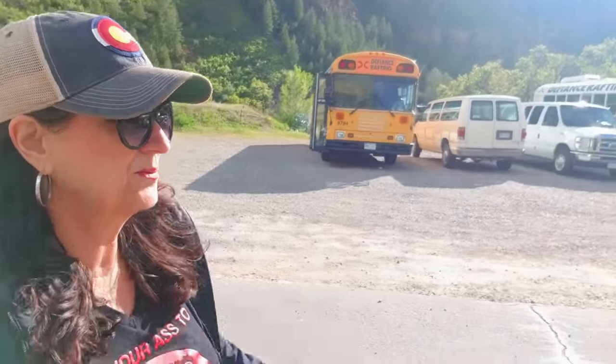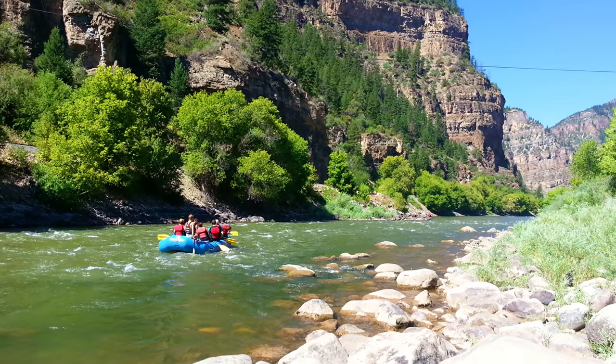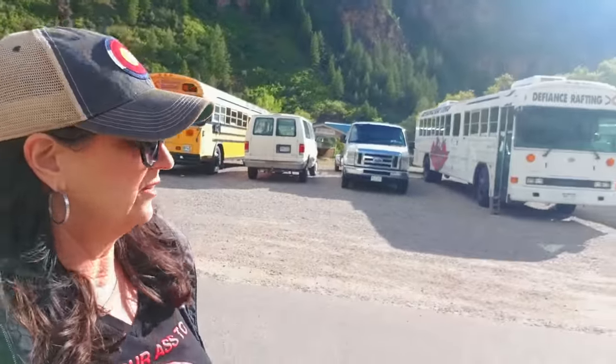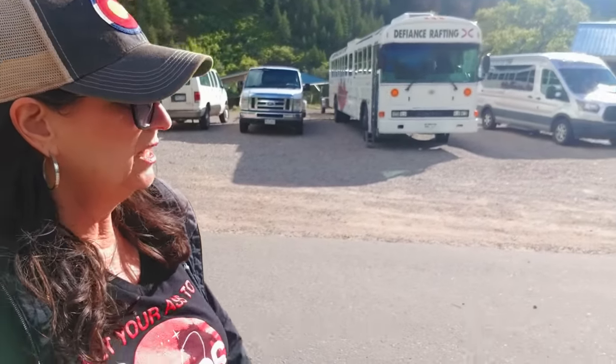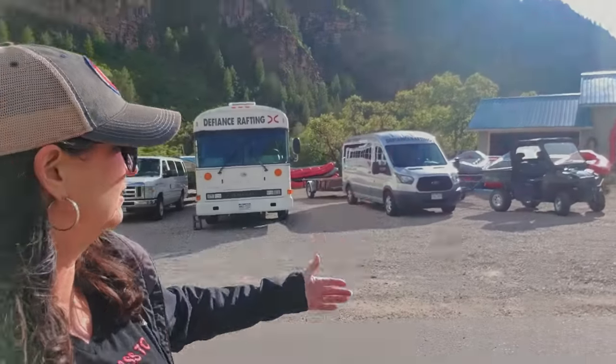Nice about this resort, too, is that you can go rafting straight from the resort. They have the buses and everything. From here, they take you to a spot that they launch from. But it's pretty cool that it's right here in the resort.